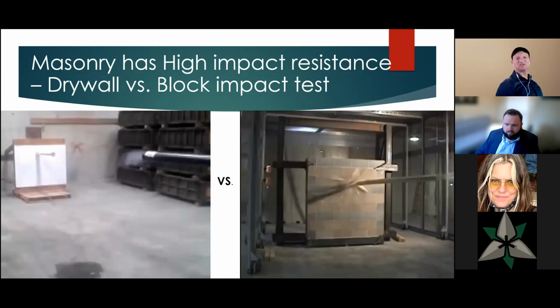Masonry has a high impact resistance. On the left-hand side, videos tend not to work on Zoom. So on the left-hand side, you're seeing the end result. You have a potato cannon essentially firing a 2x4 at a drywall wall. If I wasn't doing what I'm doing now, I want this guy's job. It looks like a lot of fun.